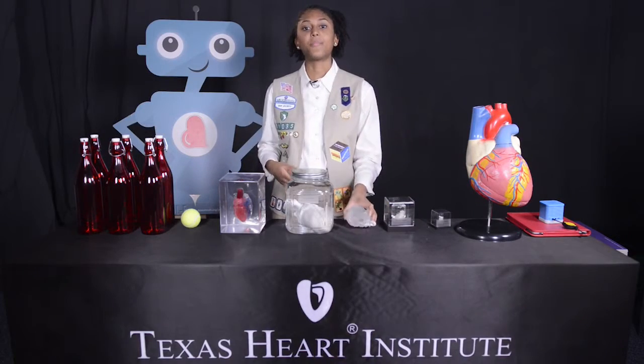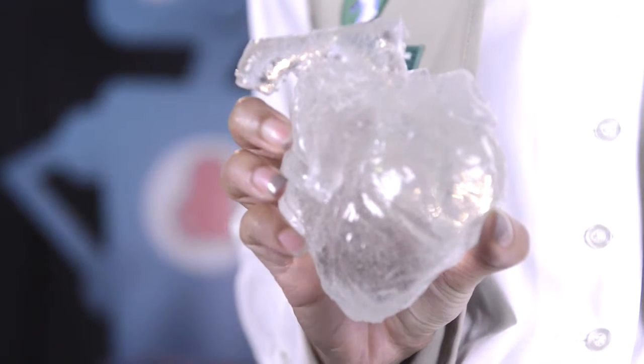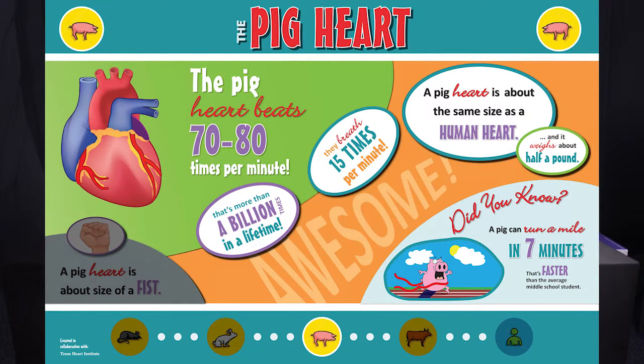Next is the pig. A pig can weigh from 150 to 400 pounds. An average pig heart weighs half a pound, or about 8 ounces. Think about the size of a baseball or steak. An adult pig's heart rate is 70 to 80 beats per minute. A pig heart can beat about 1 billion times in their lifetime. An adult pig's respiratory rate is 15 breaths per minute. A pig can run a mile in 7 minutes, which is faster than the average middle school mile time for males and females. A pig heart and human hearts are very close in size.